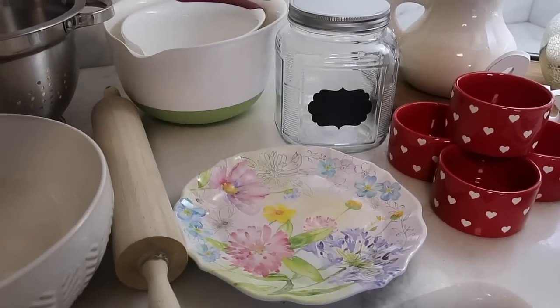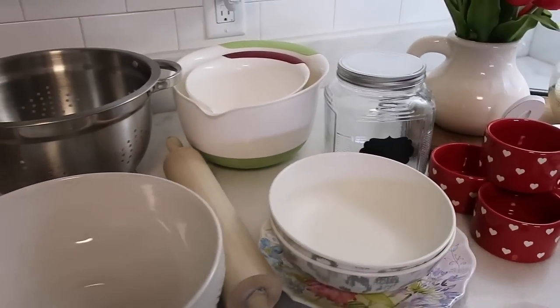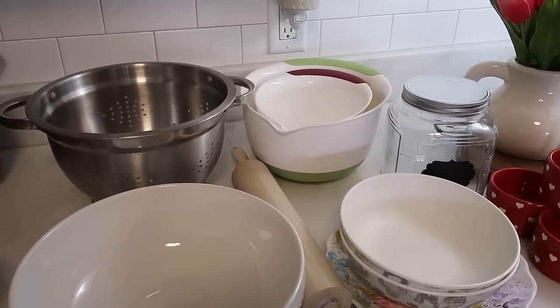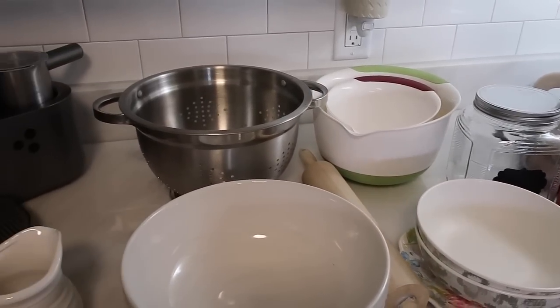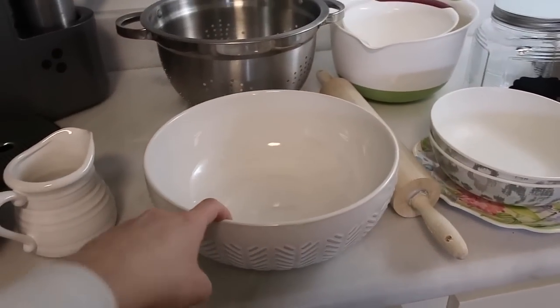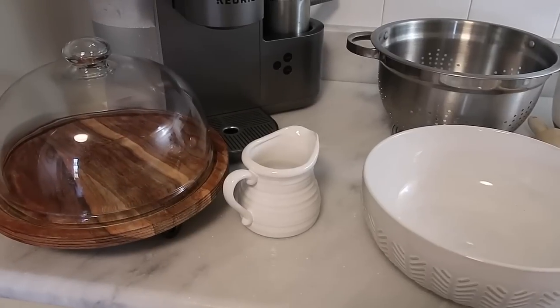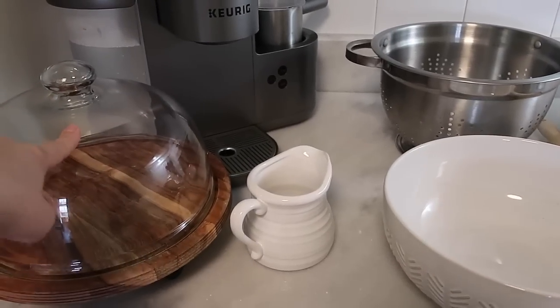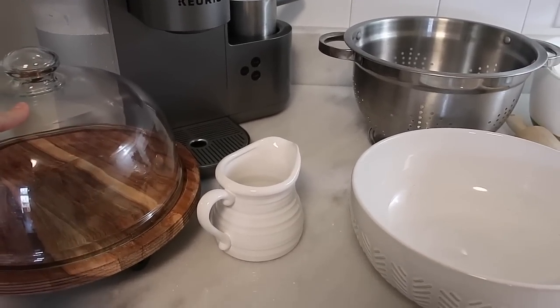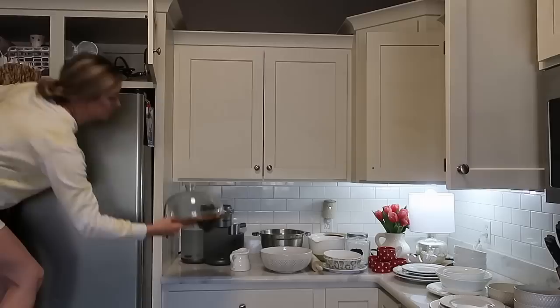I have 2 spring plates. Those will go in my spring tote, and they'll probably be coming out soon. I've got some mixing bowls back there. I have more that nest within those, but they're in the dishwasher. I have this strainer, a serving bowl that I used the mixer in, and now it's got all dinged up. And then some random things over here for serving. I've been putting my serving stuff up above the fridge, so I'm going to make room for that up there. So let's get busy decluttering all of it.